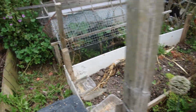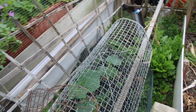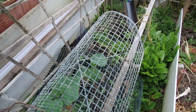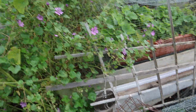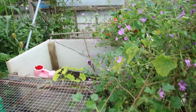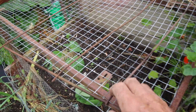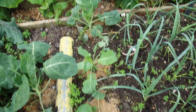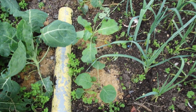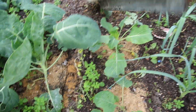Right, and then coming on round, I've got a couple of gherkins growing there, which I will train up the what's-his-names, and nothing much else going on. Right, now I've got a couple of cabbages or sprouts, leeks. They're all coming on okay, but the sand around them and various traps of these work well enough. Bits of guttering.